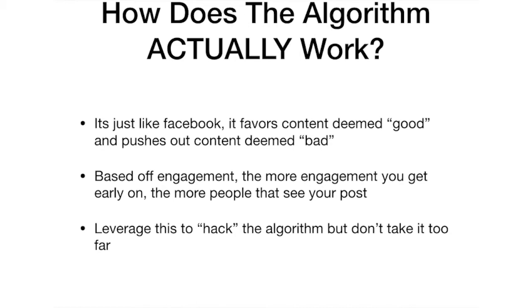So in general, the algorithm is just like Facebook. It favors content deemed good and pushes out content deemed bad. By doing this, it allows them to show more good content to people on Instagram. And by doing that, it's encouraging people to stay on Instagram for longer, which essentially means they can run more ads to these people. And when they're running more ads to them, Instagram makes more money, and so on. So that's sort of how it works.